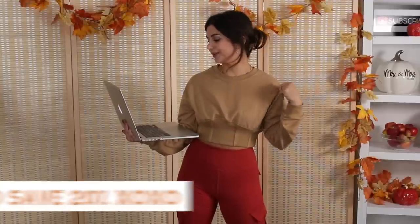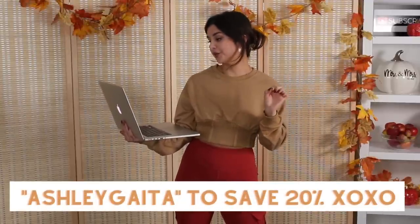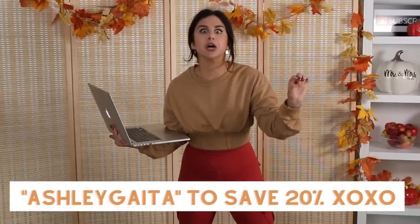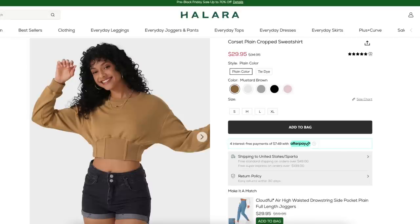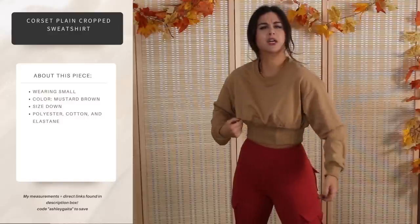Fully switching things up here, we're looking at the corset plain cropped sweatshirt in mustard brown with the high-waisted cargo pocket skinny yoga 7/8 leggings in blood orange. So I specifically wanted the blood orange color. Both are in a size small. I think the corset sweatshirt would have looked better if I sized down. It's supposed to be tight right around the rib cage and then overflow a little bit up top.